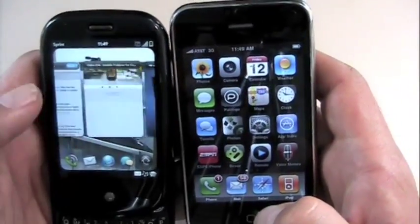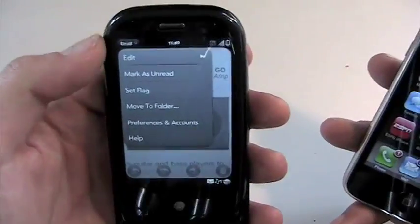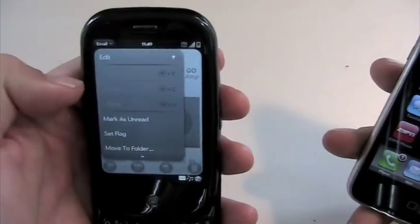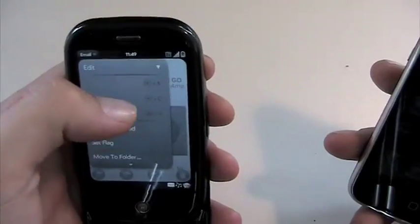Both phones now support cut and paste. So with the Pre, you've always got this menu on the top with different contextual options for the apps, and the edit menu will always let you do the cut, copy, and paste. And there's a shortcut as well with your hardware key.